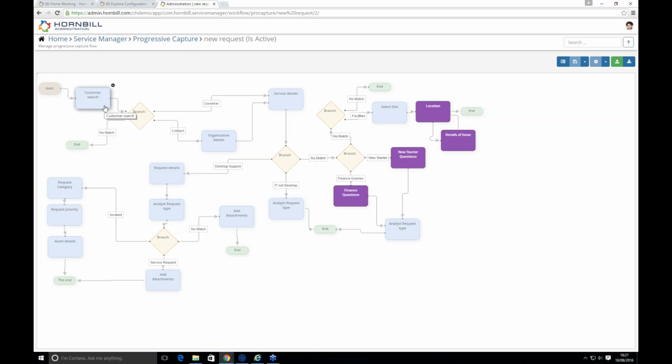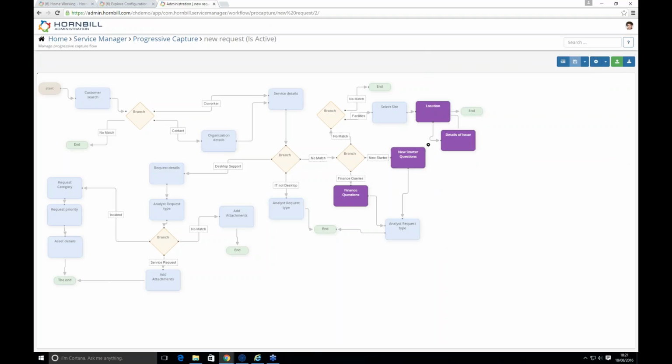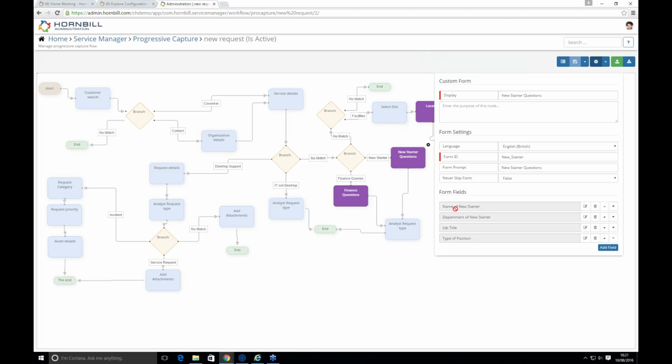So each blue node is essentially a question, and then based on the answer to that question, it will ask a different question. So the end user, the person logging the ticket, will only ever see what they need to see based on their previous answer. This is a more general situation, so eventually going down the flow chart here, it could be a finance related question, and obviously we can ask whatever we want. What's the type of the query, the reference number, or it could be a new starter related question. What's the name, what's the job title, what's the department, et cetera.